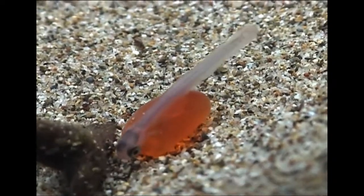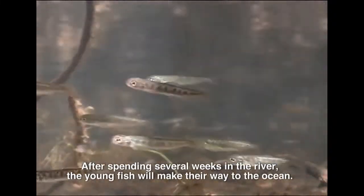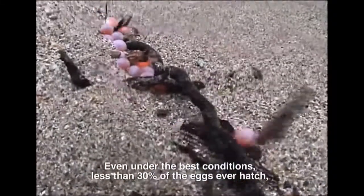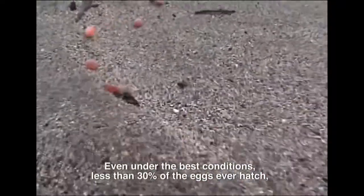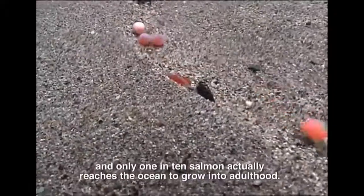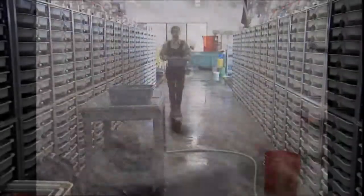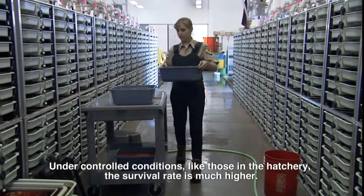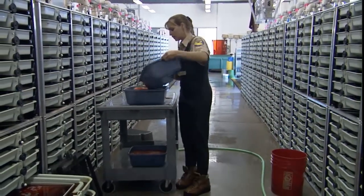A tiny fish fry. After spending several weeks in the river, the young fish will make their way to the ocean. Even under the best conditions, less than 30% of the eggs ever hatch, and only 1 in 10 salmon actually reaches the ocean to grow into adulthood. Under controlled conditions, like those in the hatchery, the survival rate is much higher.